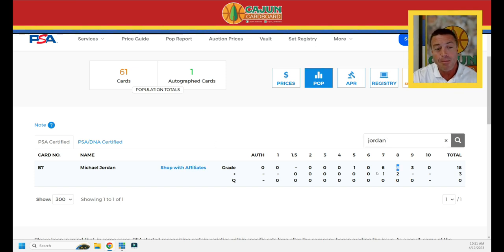But if you look at the PSA pop reports, here's the PSA 8 right here. You can see it's a pop 8. There's two 8.5s, three 9s, and no 10s. The card has only been graded 21 times ever by PSA, in any grade. It's a 1 in 3,240 pack odds. Those pack odds are high, don't get me wrong, those are tough pack odds. But it still seems like there should be more of these graded by PSA than just 21 of them.